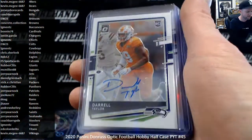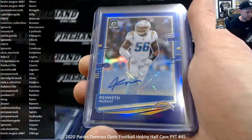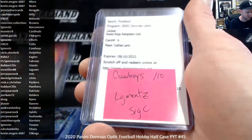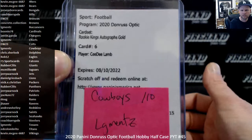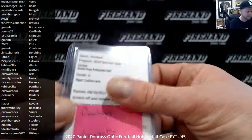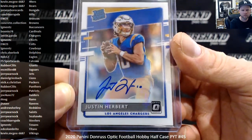Your autographs, sticker auto to 99, Daryl Taylor. Also to 99, Zach Moss. Number to 35, Kenneth Murray. Pandora to 25, Kashawn Vaughn. A redemption for a CeeDee Lamb Gold Rookie Kings to 10. And we got a Herbert base, or sorry, rated rookie autograph to 150.